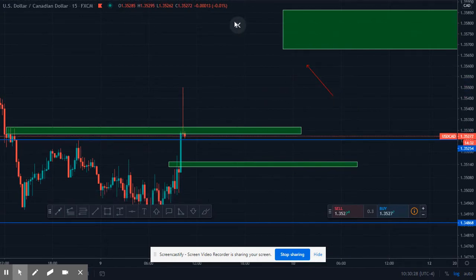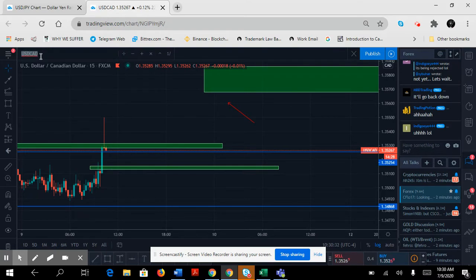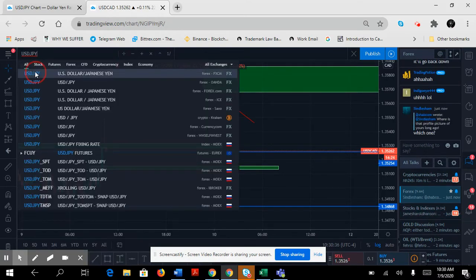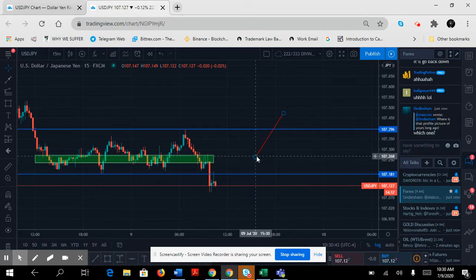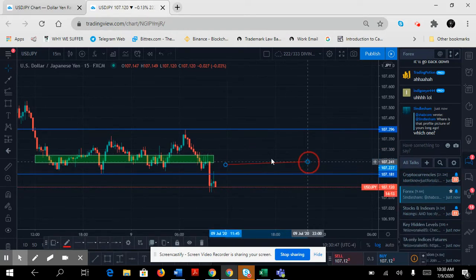So let's go back to what we were on, the U.S. dollar, Canadian. I'm sorry, the U.S. dollar, Japanese yen. Let's see what's going on. Here we go. This one got a little bearish candle, so we still need to be patient and we need to wait.